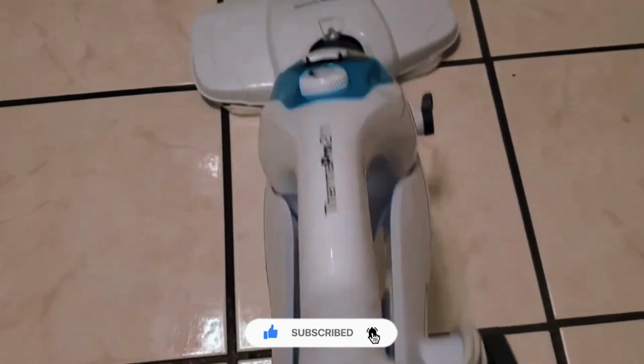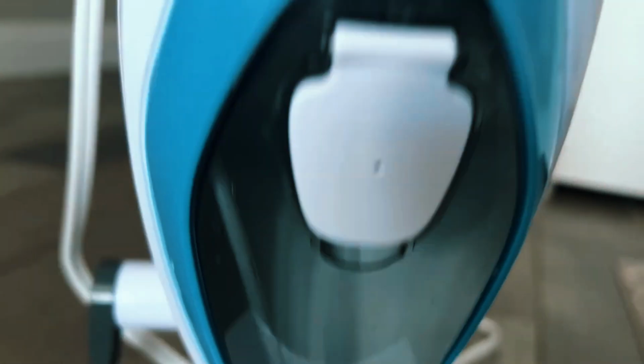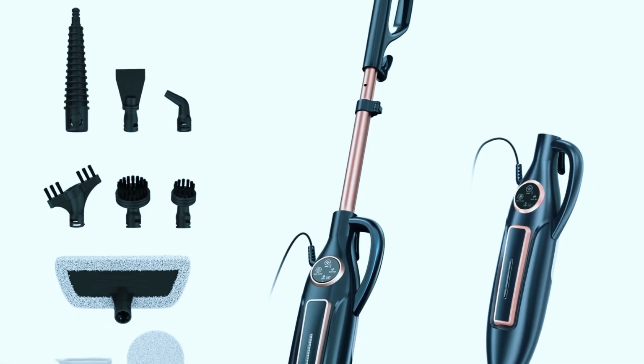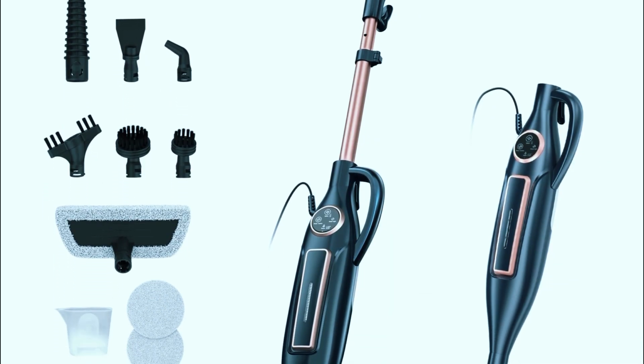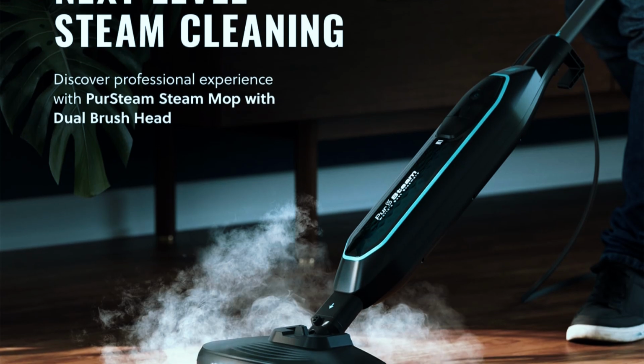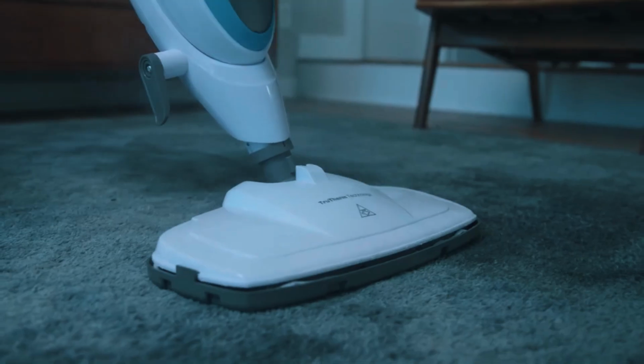There are a couple of trade-offs. The water tank isn't huge at 380 milliliters, so you might need a quick refill during longer cleaning sessions. And with several included attachments, you'll want to keep them stored together to avoid losing them. Still, when you factor in performance, convenience, and price, the ScrubMaster stands out. It's a do-it-all mop that doesn't try too hard. It just works.